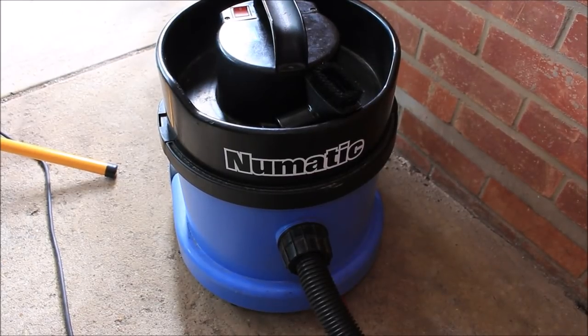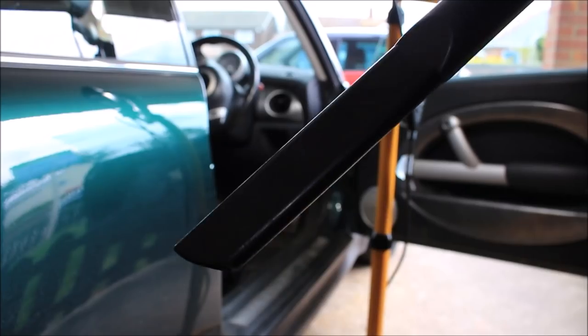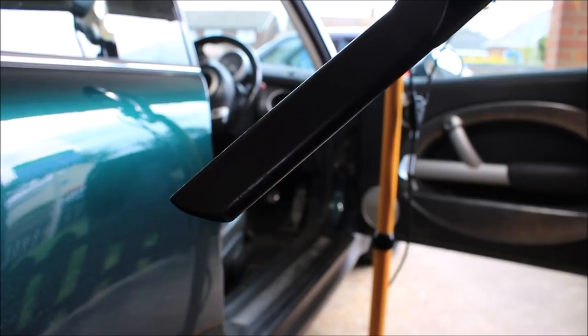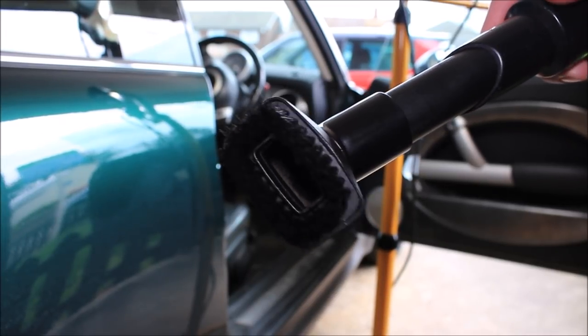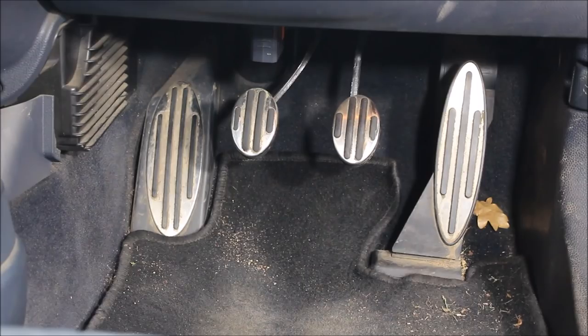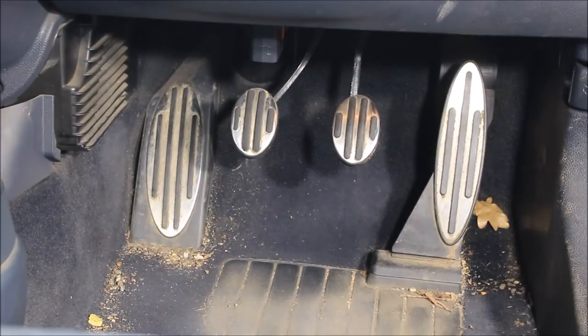Roll the video. Here we go then, let me introduce you to my pneumatic vacuum cleaner. A trusty tool to have. A crevice tool, obviously a must when you're doing vehicles. Another attachment, the upholstery attachment. Start by removing the floor mats. We've got the carpeted type. Lovely.